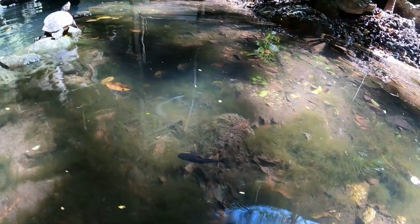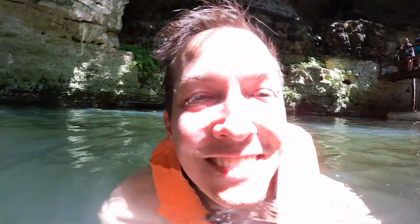All right, so this is quite different than what we're used to since we've been here swimming in the pool. There's fish, there's turtles. Something just rubbed against my arm while I was swimming. This is more like swimming in the wild because it's the bottom of a large sinkhole that's filling up with water and wildlife. It is pretty awesome though. The water's pretty cool. I'm not sure what the temperature is, but I've never experienced something like this.